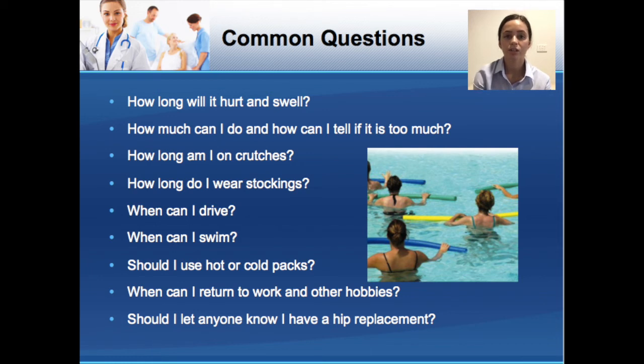When can you drive? You need surgeon clearance before you can drive, and this is regardless of whether you've had a left or a right joint replacement, or you drive an automatic or a manual. When can you swim? So you need to make sure your wound is completely healed and it's nicely scarred over before you can swim. This is usually between that 4 to 6 week mark.